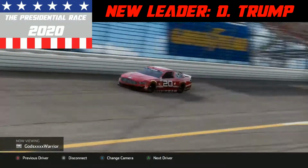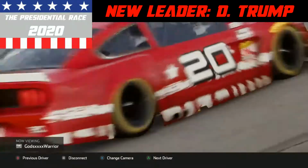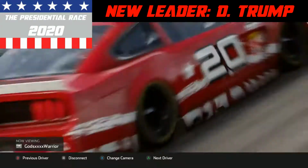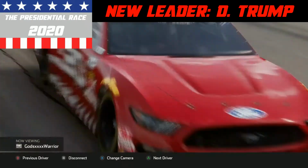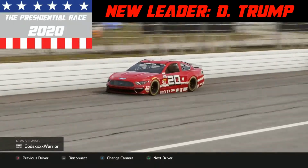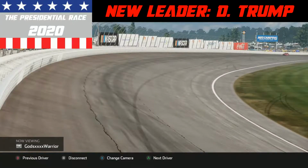Let's see. It really could be anybody's race still. As they click to start lap number 5, it does seem like that number 20, Donald Trump, is pulling away. Starting off with that early lead seems to be giving a pretty good advantage here.